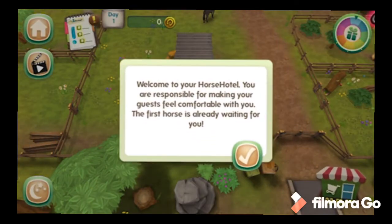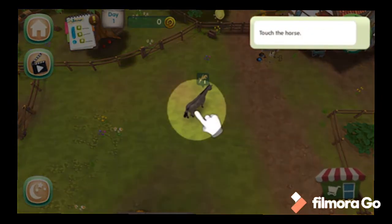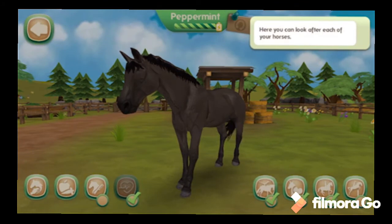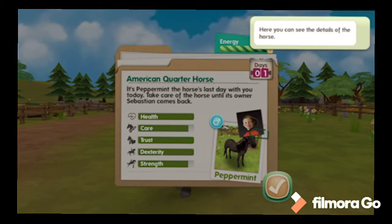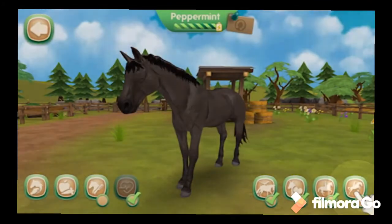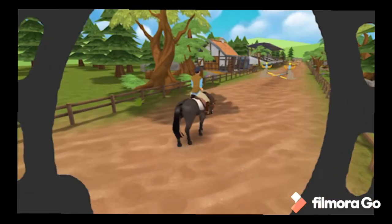Okay, so in this game, you just kind of take care of horses in a hotel setting. If you guys have ever had some of these hotel games, then they're super fun. You get to look after each of the horses by doing vets, grooming, all of those fun things. You get missions. You board horses, basically, is what it is. So you take care of them as well as you can for the owner. The owner obviously appreciates it. And then they go on their merry way.